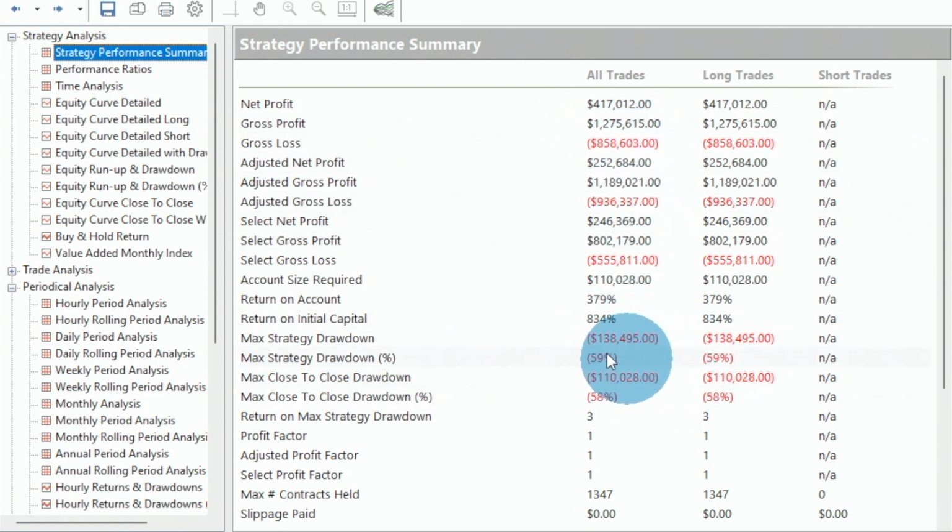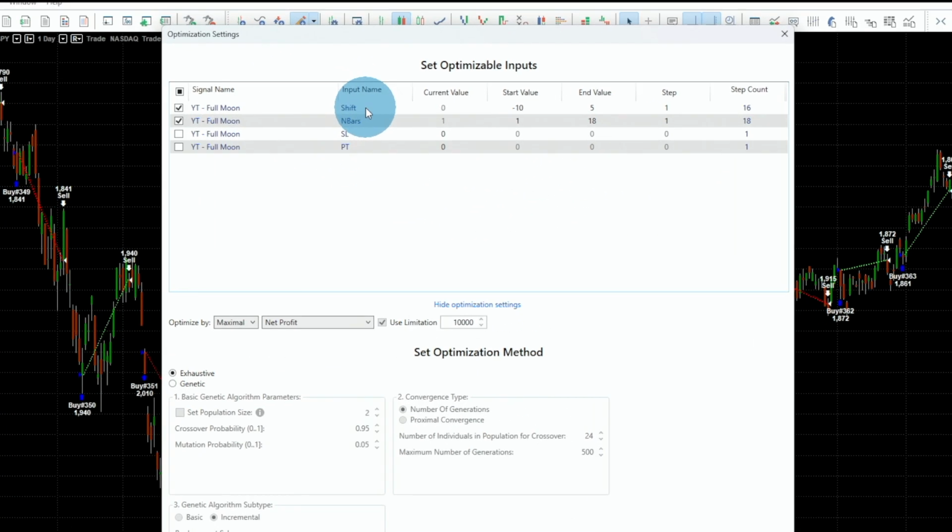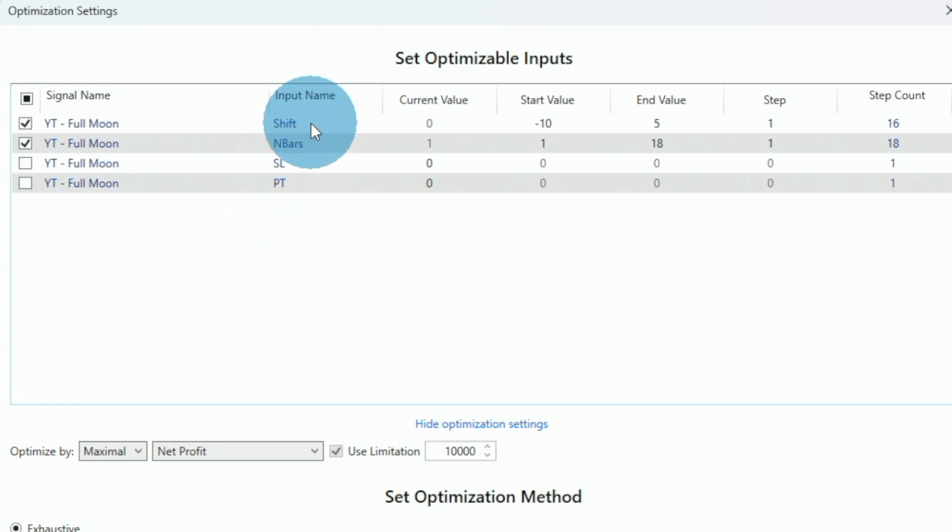Basically we want to beat this drawdown. This is a big drawdown, 59%, and if our strategy is not beating that, then we might as well do the buy and hold. Okay, so I added the strategy, and so the strategy has 4 variables. The shift, which is the day before and after the full moon. So we are testing 10 days before the full moon. So we are buying 10 days before, 9 days, and so on and so forth, step of 1. All the way to 5 days after the full moon.